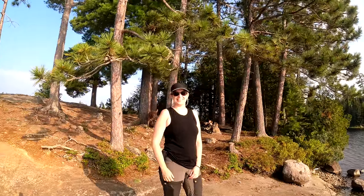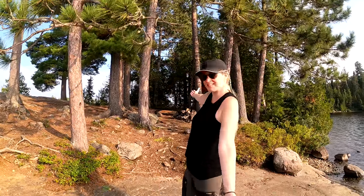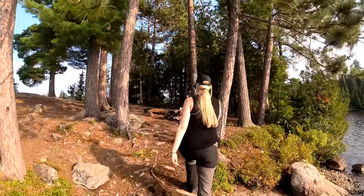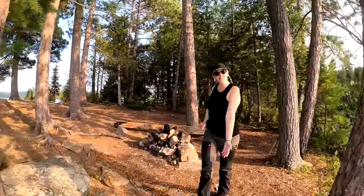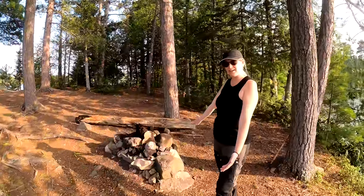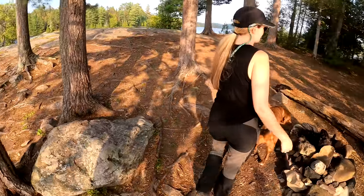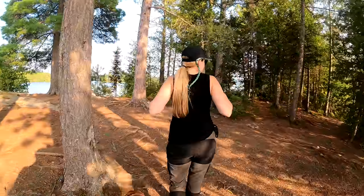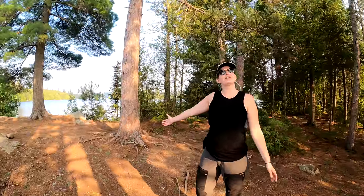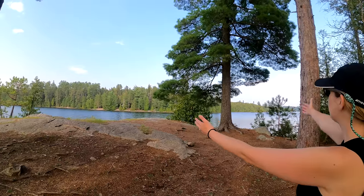Island campsite. It's the same site we were at last time with our friend Jay. We just couldn't pass it up. It's so beautiful. Come have a look. This site is already pre-Heather approved. Got this nice kitchen area here with a nice stone fireplace, a nice sitting rock for preparing dinner on. We've got a nice log bench here. Got a nice pine needle floor for our tent to go on, and look at that view. You crawl out of the tent and that's what you see.